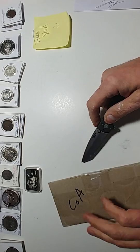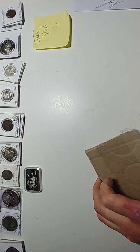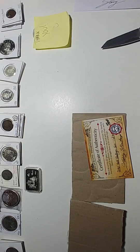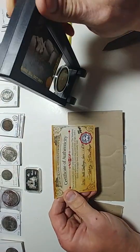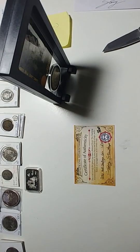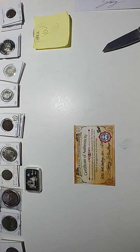But let's see what we got in here. This says COA. I'm assuming this is probably for the challenge coin. I ought to be careful here. I don't cut anything important in there. Let's see. Oh, yes, it is. That is the certificate for the gold Stormy round, which I will probably put in a plastic case to protect it, but super cool. So glad to have that, and actually am planning on having the other two, so I will have the complete collection. Just a matter of time, but super cool.